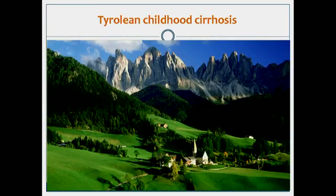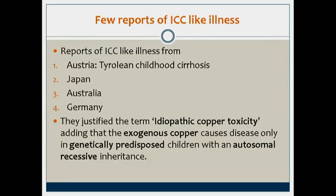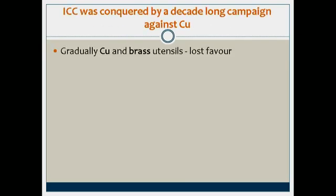Similar reports of a similar disease even occurred in Austria, where they described a similar condition called Tyrolean childhood cirrhosis. And then there were stray reports from other parts of the world as well, but they thought that this was an idiopathic copper toxicity, maybe related to partly genetically predisposed children who were exposed to a lot of copper.